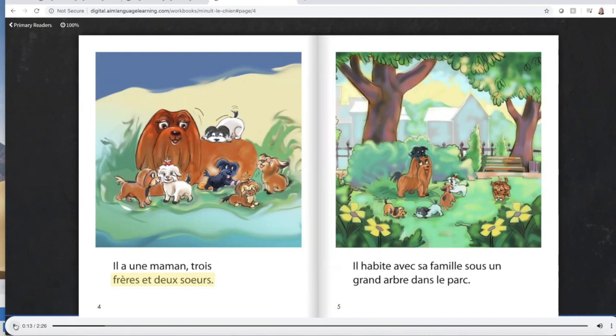So it helps the students follow along with the text, this highlighted text here. And students can stop and pause as they wish. You could go up here, and if you want it to be read more slowly, you could click on, for example, 75%.